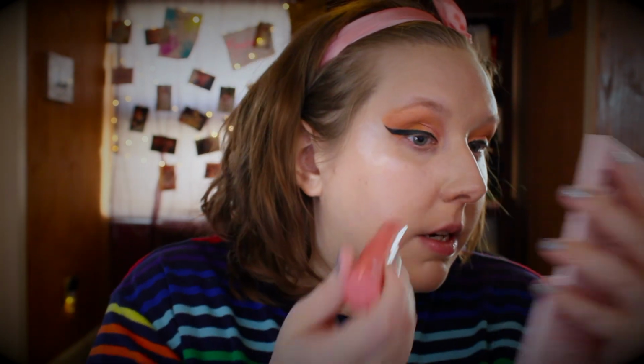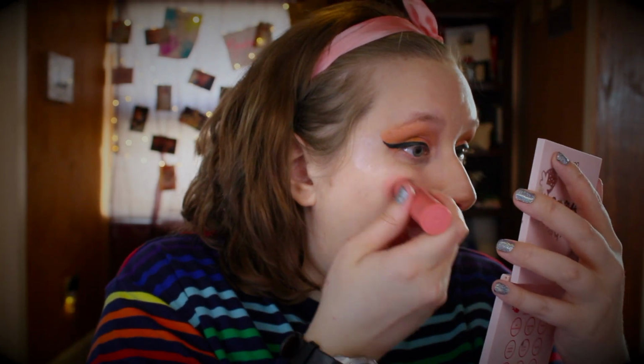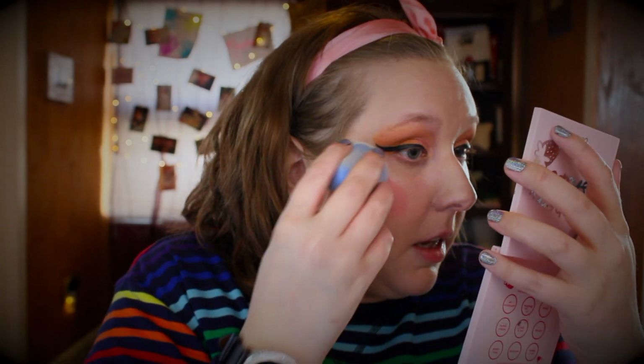So, blush. The ColourPop blush sticks. I love these. What is the name? 25/8. Whatever. I love these things. I can't find a blush that doesn't highlight my texture, and this is the only one that I have found.